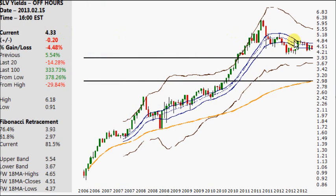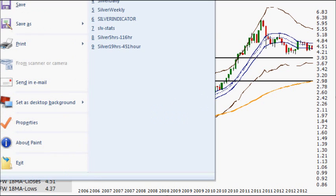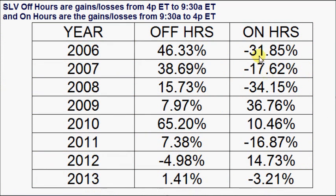This is data ending this week. So this is ending Friday. And the stats for it for every year. So last year, notice that on New York time frames, it actually went up, whereas off hours, it was actually down for the year. And now, of course, this will be a negative percentage after what's going on this week, and that'll be even down more.